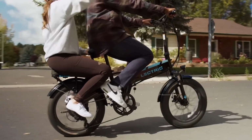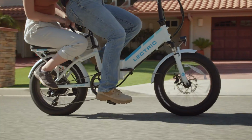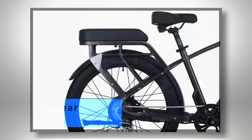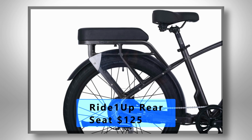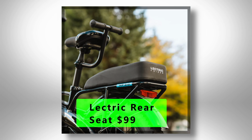Rear passenger seats, however, are not as universal, so you may have difficulty finding an aftermarket alternative. Both companies do provide passenger seat options though. The Ride1Up kit is priced at $125, and comes with a seat as well as 2 folding foot pegs and 2 wheel guards for safety. The Lectric bundle is priced at $99 and comes with a seat, 2 foot pegs, and a passenger handlebar.